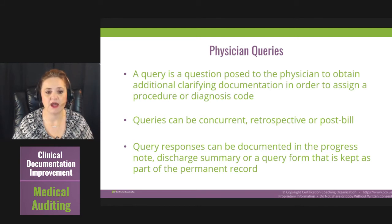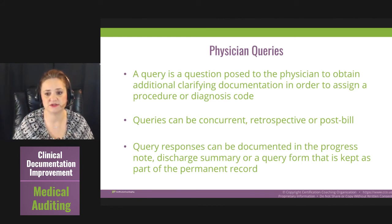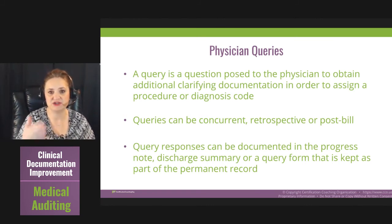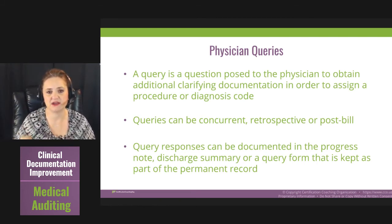It doesn't matter. And the document that is being questioned, you need to look at everything in the documentation, from the progress notes, discharge summary, or a query form that's kept in the permanent record. So if you query a provider regarding an individual document, it's going to be included so that you can show why. Because if an auditor comes in and says, hey, I saw this error, what did you do about it? Well, I queried the provider. Here's the query. It's a proper query, and this is the information I got back, and these are the steps that we took to improve the documentation, as well as educated everybody on that. You got to have a paper trail on everything.